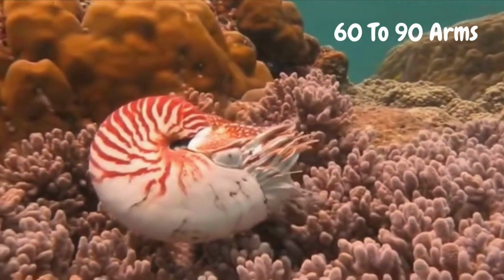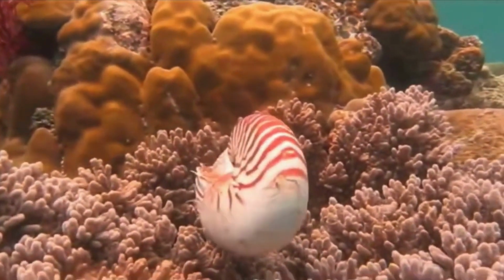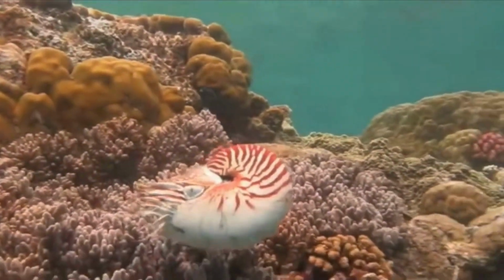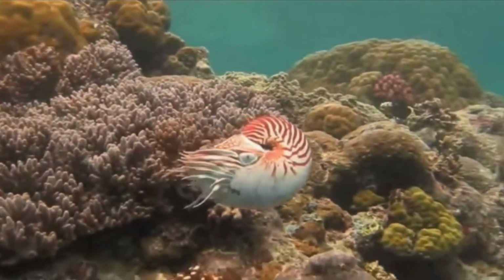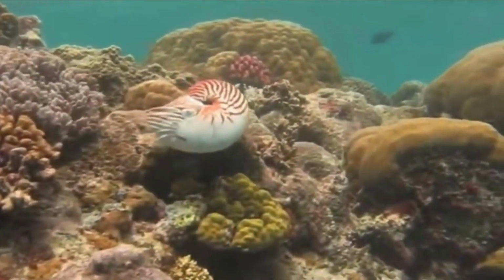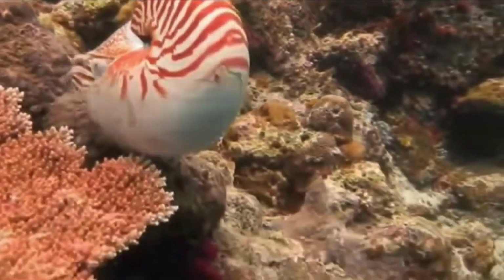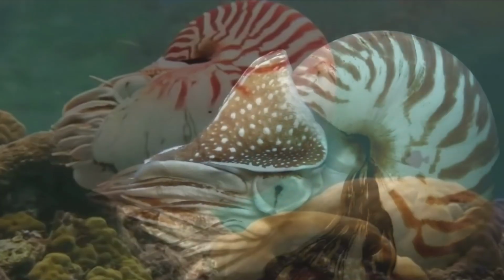Chambered nautilus have 60 to 90 arms of differing lengths, situated outside the shell to catch and manipulate their prey. These short, clustered limbs help ensnare the fish, crabs, and carrion upon which the cephalopods dine. Speaking of mealtime, hungry nautiluses use scent to track down food because they can't see very well. Their eyes lack lenses, so their eyes are more akin to pinhole cameras, which, according to the book Animal Eyes, forces them to choose between unusably dim or unusably blurred.